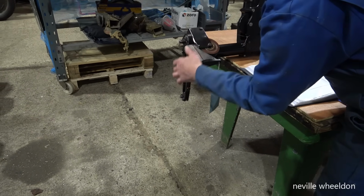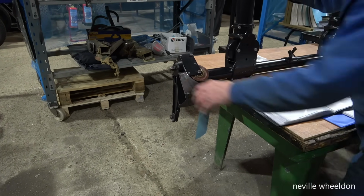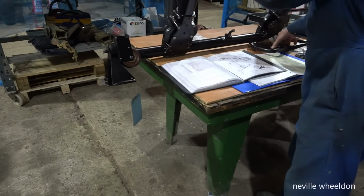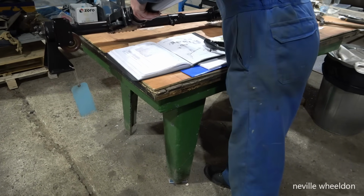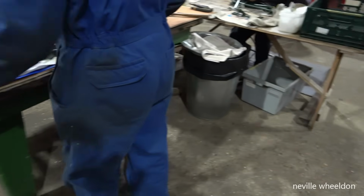I mean, it's a lot meatier. It's got a huge, great bearing on it. So it's a big old thing. A lot to do. There's a lot of bits to it, isn't there? They've got to be in the right order.